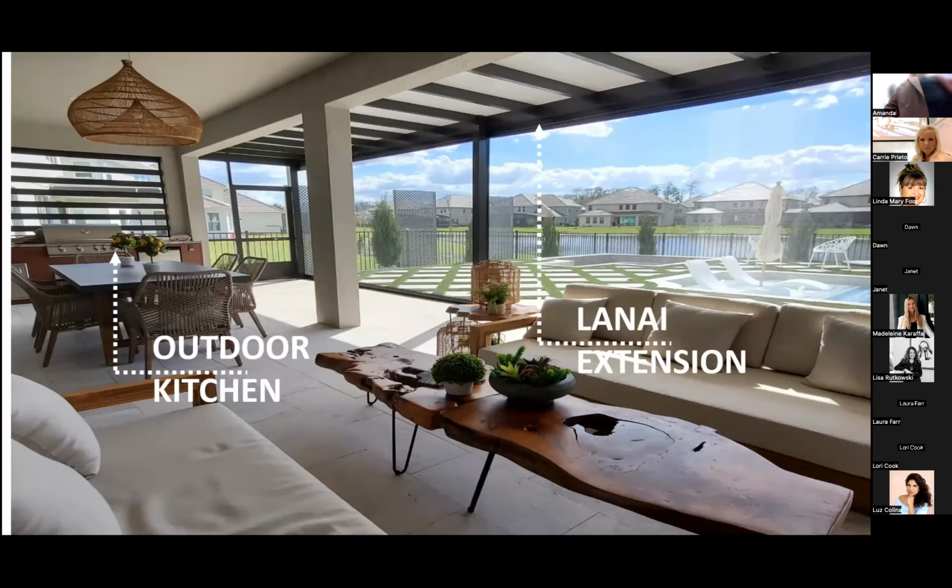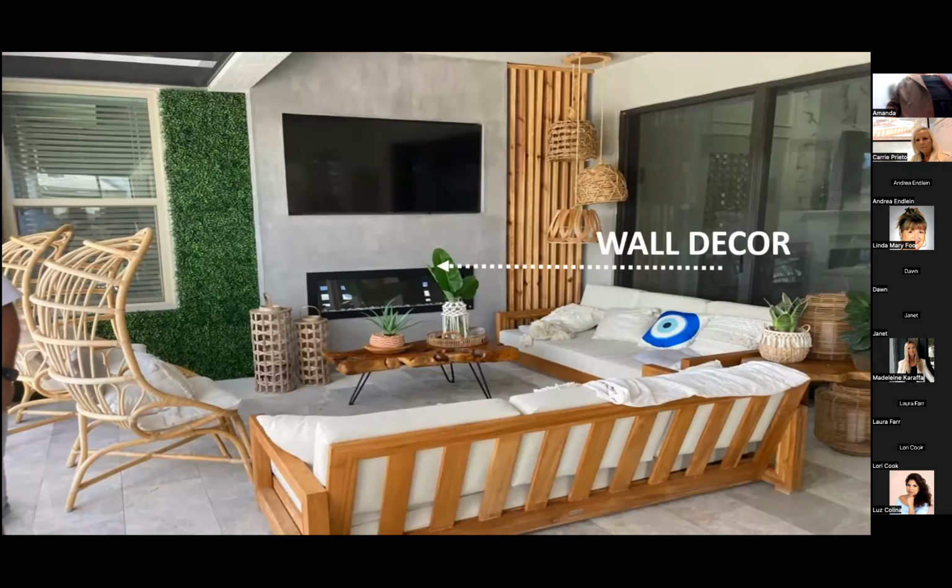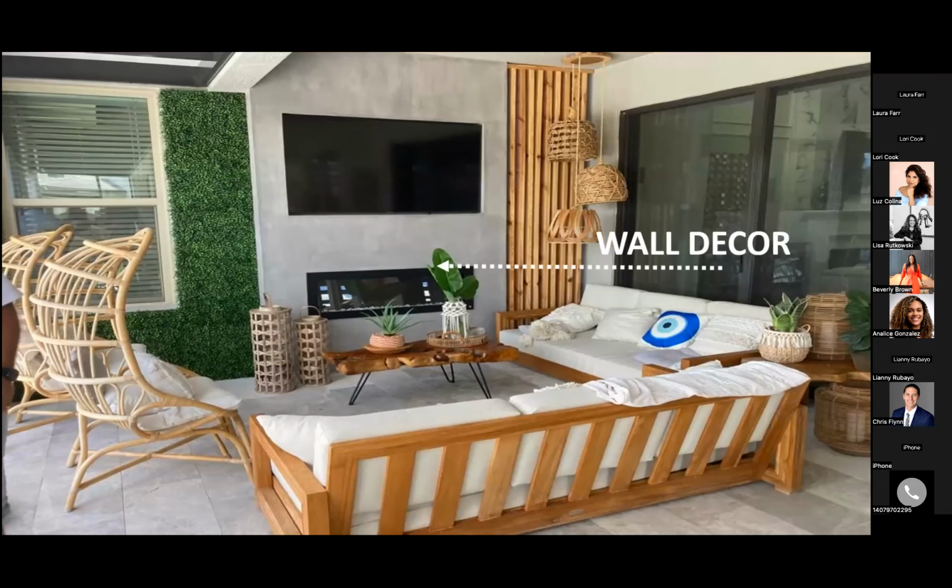The lanai, we extended the lanai. In the area with the lanai extension, we added this aluminum structure to make the lanai bigger, and we added the retractable screens. Yeah, that's beautiful. Right here, the kitchen, the privacy panels are behind the kitchen. There are fans on the lanai. The other side, where the fire pit is, and the TV.